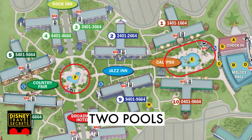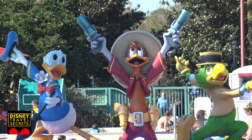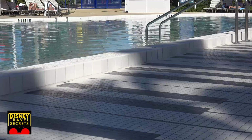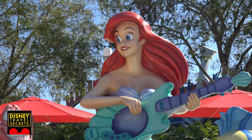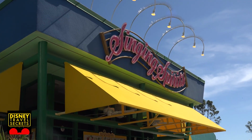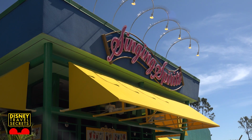There are 2 pools here. Featured pool behind me and the less crowded and much quieter piano pool. Relax and grab a drink at Singing Spirits, the pool bar.